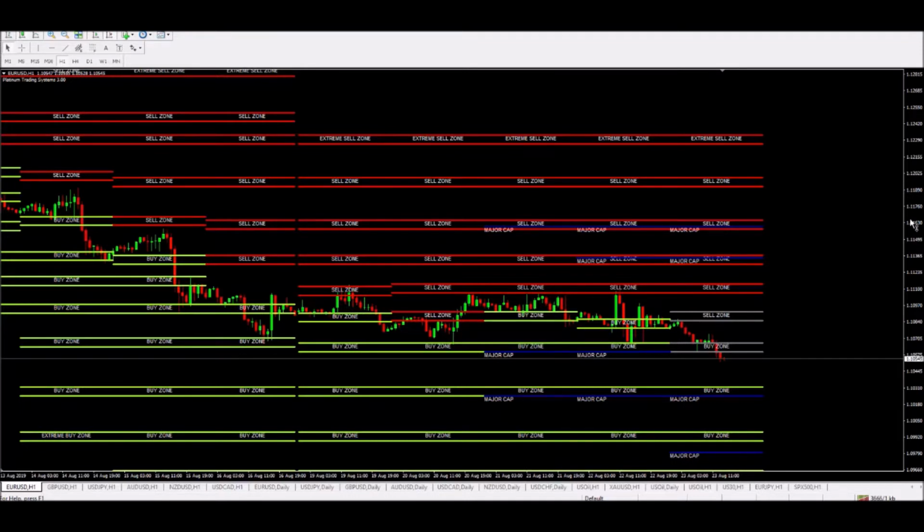Now what we do is we label the areas which we believe will have the highest probability to trade, and we label these major cap or important trading zone. Now you can see yesterday we had a euro major cap trigger just here on this buy zone. You can see it's labeled major cap buy zone, so therefore that means you could have traded that buy zone as an intraday trade.